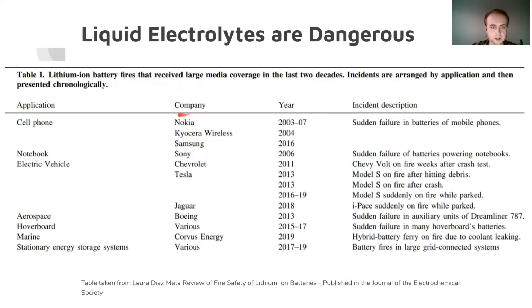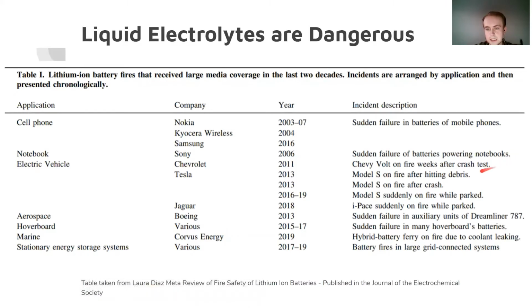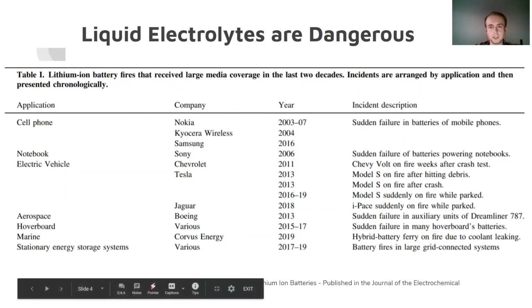Now, just to demonstrate areas where these batteries are having trouble, I couldn't find exact numbers on how many battery failures there are every year, but I was able to find this table on battery failures that got a lot of media attention over the past 20 years or so. And if you'll notice, a couple of them start popping up with handheld mobile devices. And then here there's a large section where the Model S starts having big battery problems. And if we're going to switch to electric vehicles in the coming century, that's a big thing. We have to really start getting a hold on that. And even down here, they're starting to see battery fires in large grid connected systems, which would be the first place where we really start seeing large scale storage capacity. So we're very motivated to have gel polymer electrolytes be in a safe place.